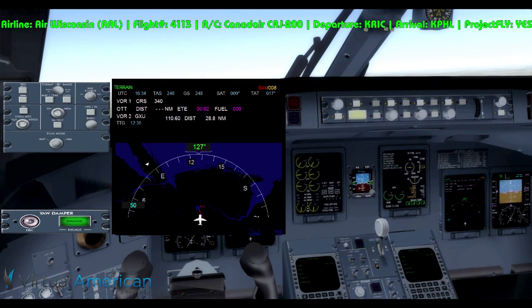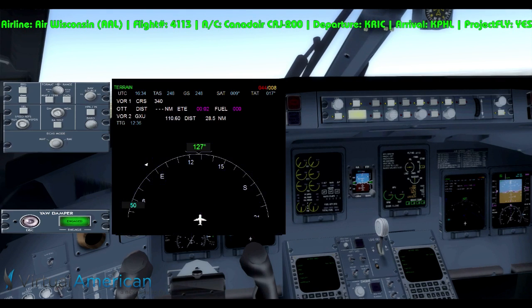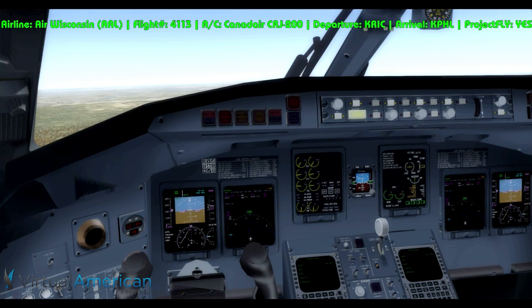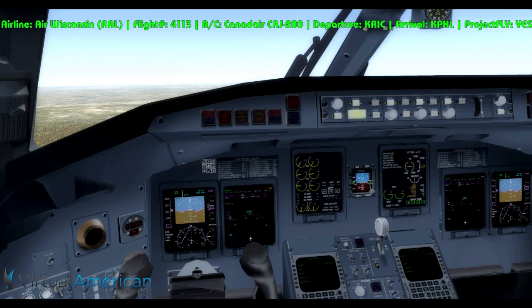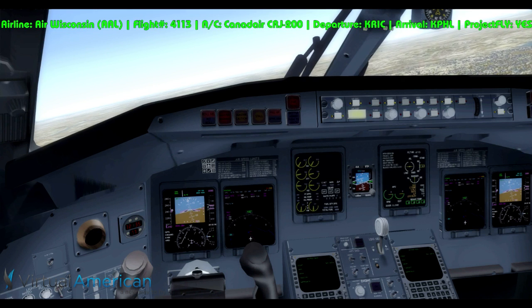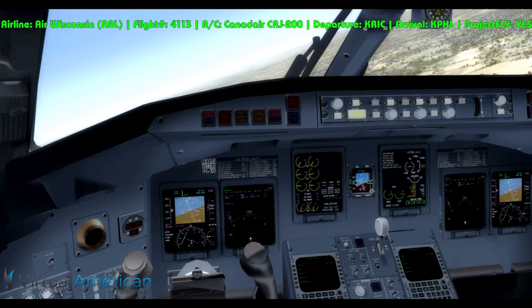Oh my god. Okay, yeah, we'll roll with this. Okay, so we gotta follow Alpha Romeo Delta transition, and then we gotta make a sharp turn. So let's go ahead and start heading to Philadelphia. We're gonna go 270, because Romeo 17 is practically perpendicular.